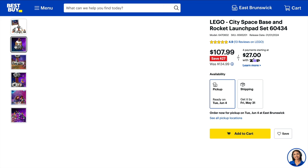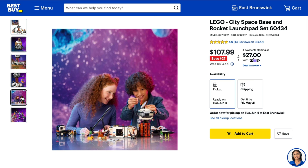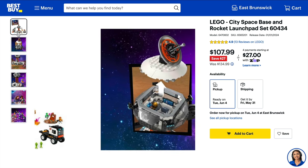You know, this is the big one. It's got more going on in it. Looks better on display. A lot more playability, I would say, as well. And certainly bringing it down closer to that $100 mark is much more appreciated.